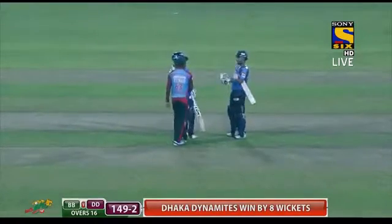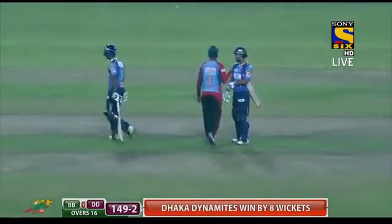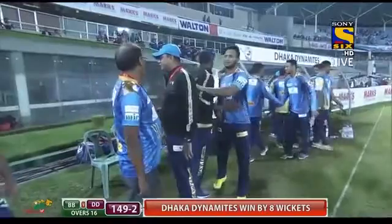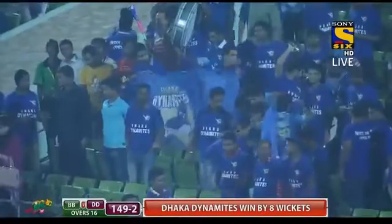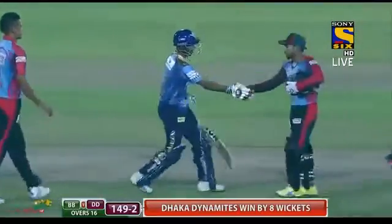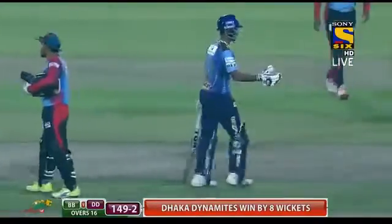Comfortable cruising victory by 8 wickets with exactly 4 overs to spare. Target met head on by the home side, the Blue Army. Very, very pleased indeed. It's a very good shot from the youngster Musaddiq Hussain to bring on the winning runs.